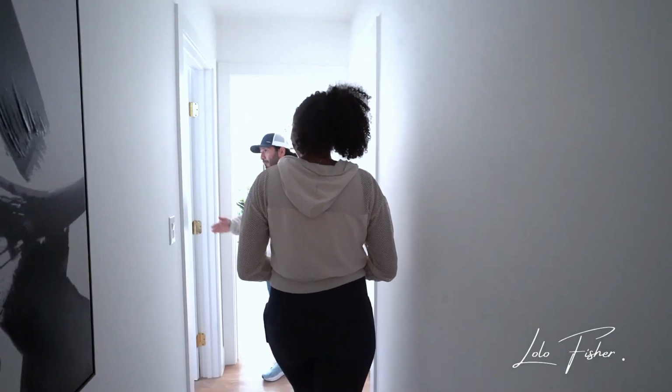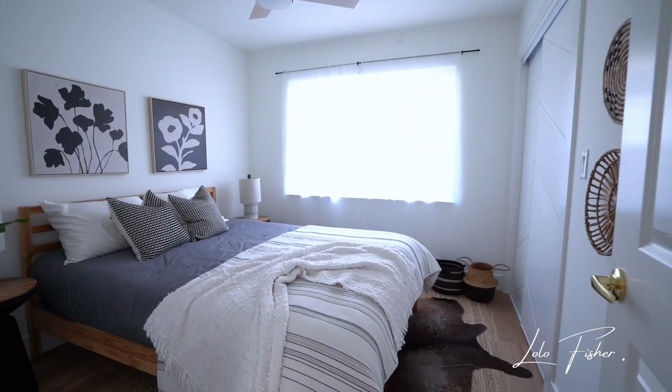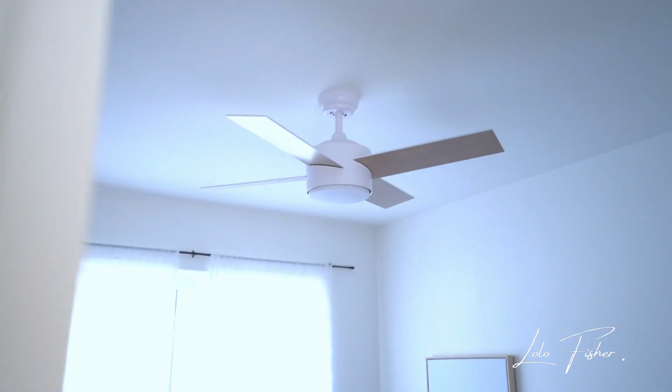Love it. This is one more bedroom here. Okay, beautiful. So much light. So much light.